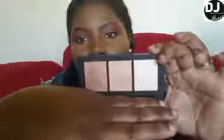This is beautiful. I've worn it a handful of times, maybe 2 or 3 times. I swatched them backwards. So this one here is this bronzy shade right here. Look at that. That is just so soft and beautiful. And then this middle shade right here. And then this more champagne shade right there. Oh my gosh. I am just living for these shades. So beautiful, beautiful illuminating palette.